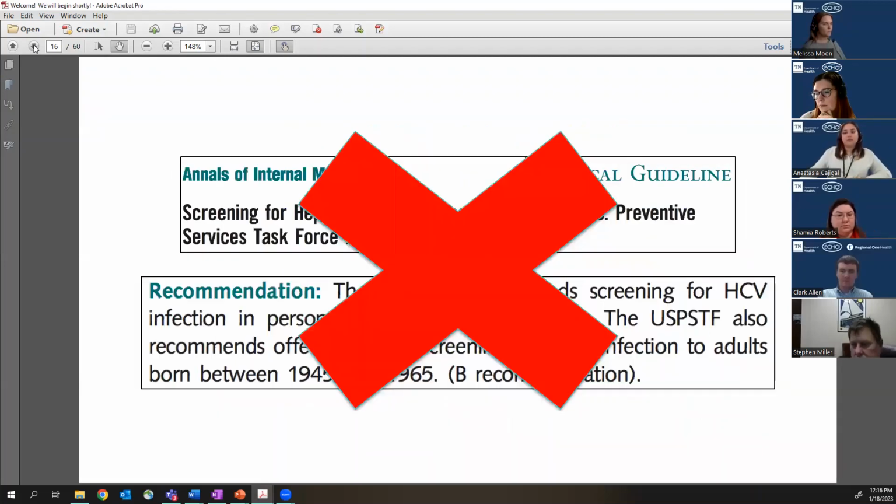Because of these shifting dynamics, historically, we thought about screening for hepatitis C as one that was focused on really initially risk factors. But in the early 2010s, there was a shift saying, well, we should not only screen people with risk factors, but we should actually screen older adults, those in the baby boomer cohort between 1945 and 1965. But that's actually no longer part of the U.S. Preventive Service Task Force or CDC recommendation. Next slide.